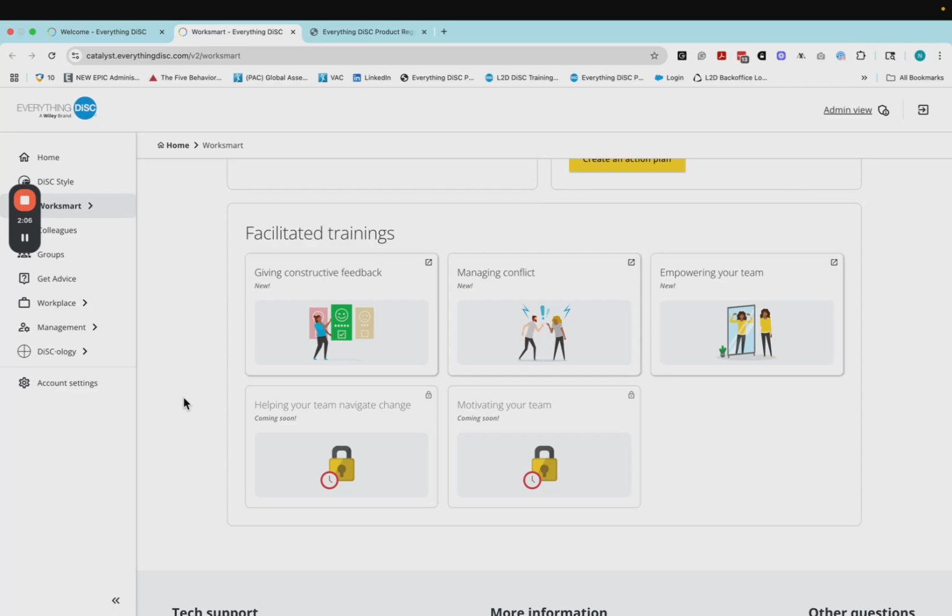Giving constructive feedback, managing conflict, empowering your team, helping your team navigate change, and finally motivating your team. So you'll see that 3 of the 5 are up and ready, including conflict and empowering your team. The other 2 will be available within the next 30 to 45 days. However, the facilitation kits are available for all 5.